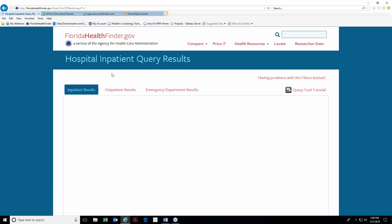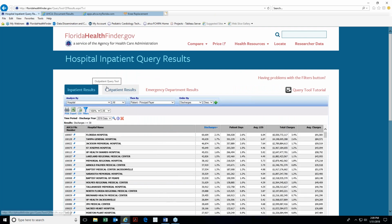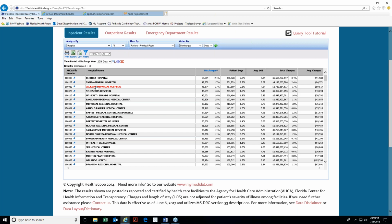Let's click the Hospital Inpatient Query tool. And this is what we'll see. This looks a lot like, if you're familiar with Access databases, an Access database. The default setting is to show all Florida hospitals for the 2016 calendar year. There is also 2014 and 2015 available. And then you can see in the next column the total discharges for that year, the total patient discharges for example, Florida Hospital, the total number of patient days that amounted to, the average length of stay, total charges, and average charges. But what can you do with this?